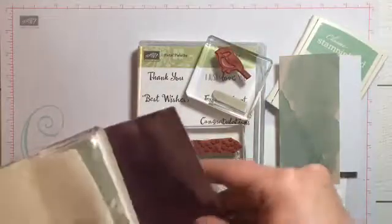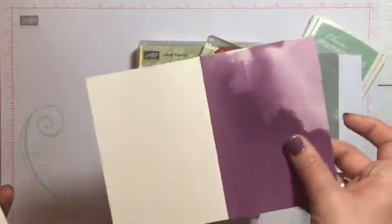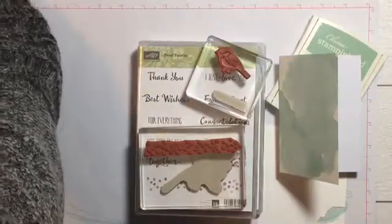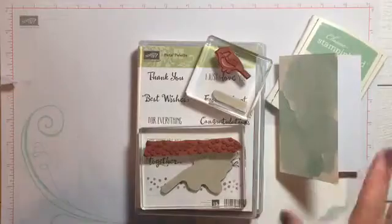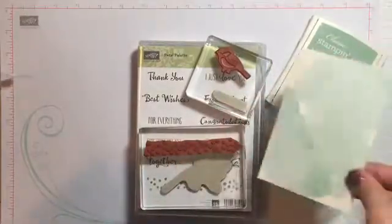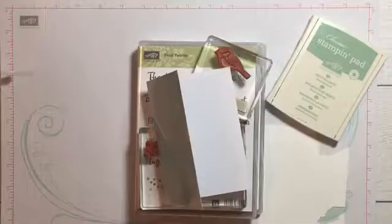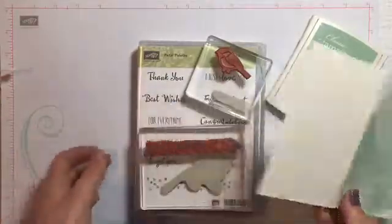So they're just a little bit different, but they are really, really cool to use with layers on top. They all come with envelopes. So this comes with 20. So it'll come with 20 note cards and 20 envelopes. And they are really inexpensive for notes. And I'm going to show you that I'm literally only going to use 1 stamp set and 1 ink pad with our note cards today. I just wanted to show those products to you really fast before we did some stamping. And I'm even going to stamp the envelope on that.